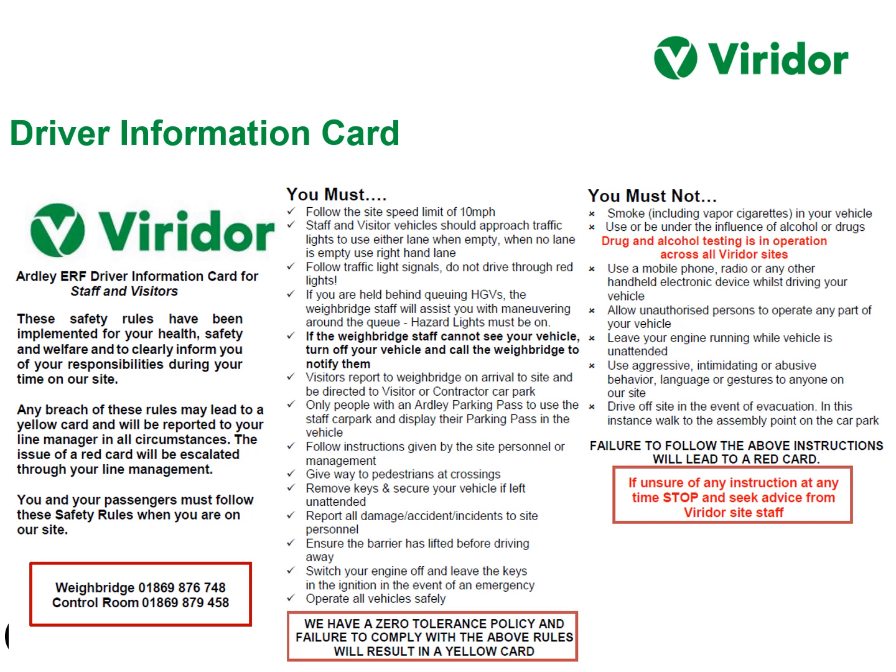If you are held behind queuing HGVs, the Weybridge staff will assist you with manoeuvring around the queue. We'll ask you to put your hazard lights on to do this. Do not overtake any vehicle without permission from the Weybridge staff. If they cannot see your vehicle, turn off your vehicle and call the Weybridge number provided on this slide. Please follow any instructions given to you by site personnel while manoeuvring around site.